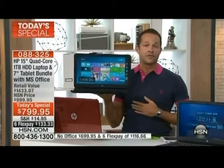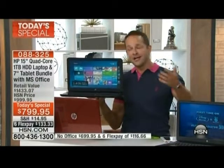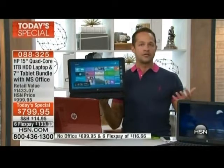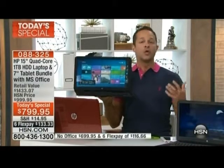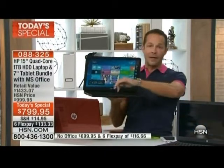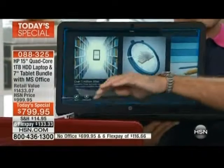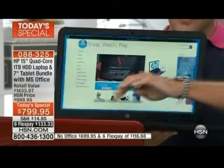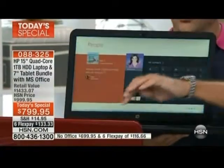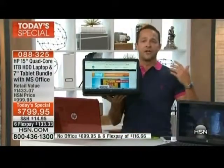In fact, I had the nice honor of debuting this to the world, to the US actually, about 8 weeks ago. So this is a brand new processor. What's exciting about this processor? Its ability to process graphics is absolutely out of this world. In fact, AMD technology runs a lot of the major gaming consoles, the Xbox One, PlayStation 4. Graphics are out of this world.